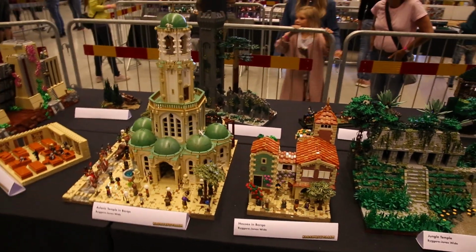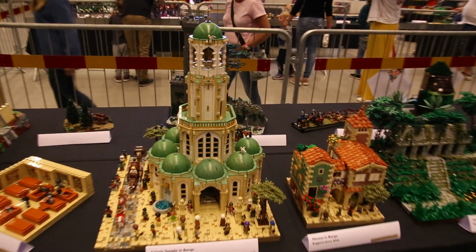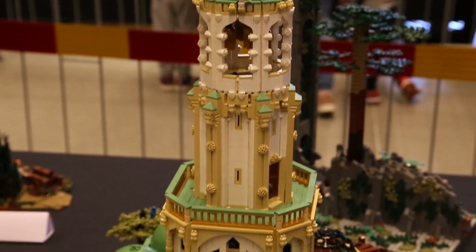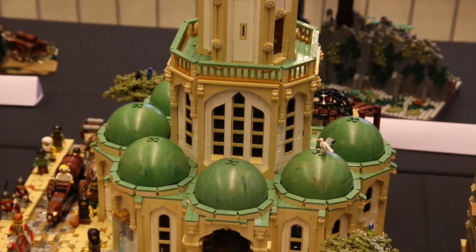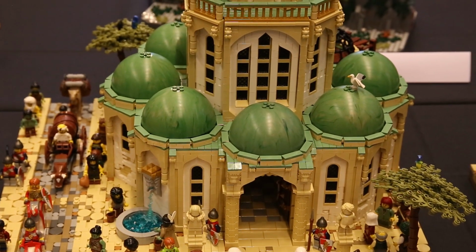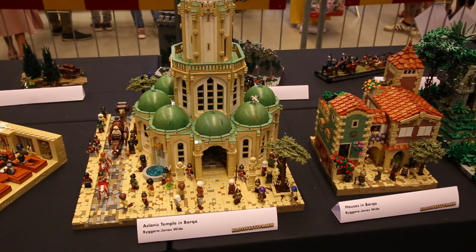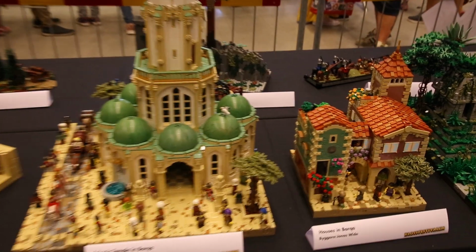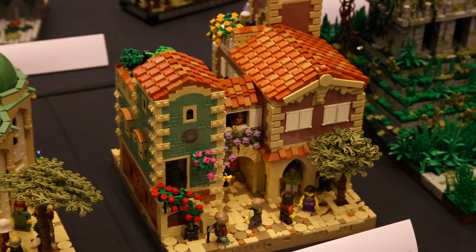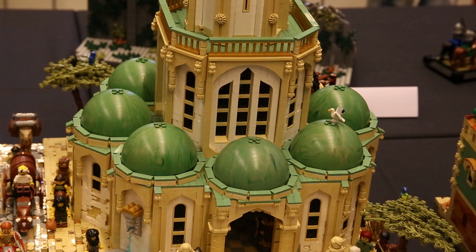Continuing on with the same builder, we have some medieval type builds and temples, which are really impressive with the architecture that they came up with themselves. And a really cool part is the dome pieces on the roofs right here are made out of the Star Wars planet set. So it's one single mold and they managed to use it for something it was not intended for. That's a really cool effect with Lego pieces, to use a piece for something it was not intended for.